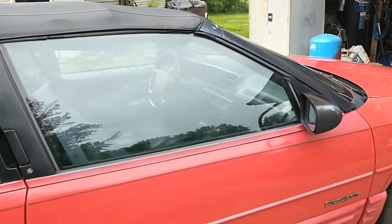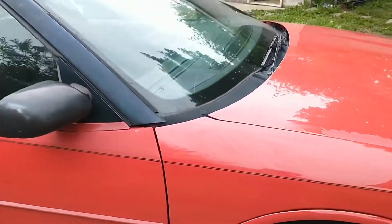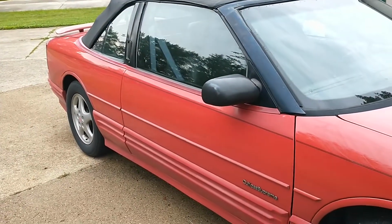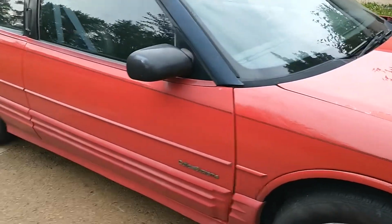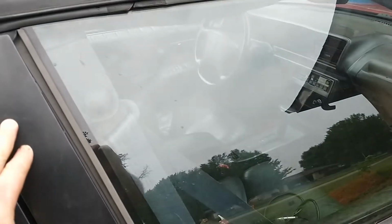oh yeah, that's to eliminate cowl shake, which is a convertible term, or I guess detractor really, because of the loss of the structure, you can kind of feel it shaking around there. I don't think that's why they left it there. I think they left it there because they would have had to tool another door, because this is the coupe door here with this kind of crazy pillar door handle combo.